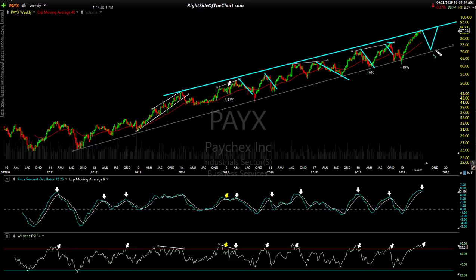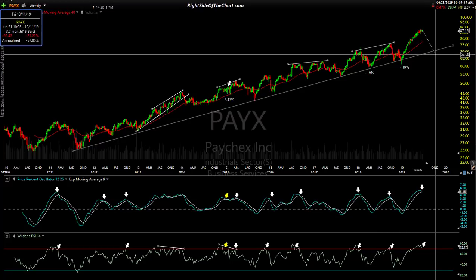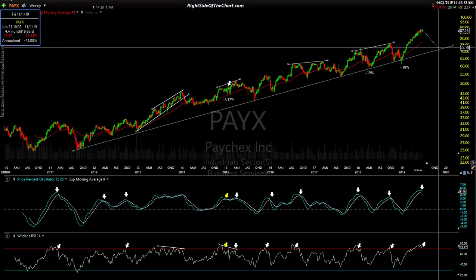So that would be, based on this chart right now, my preferred swing target, and that's about, as I showed you, a 20% drop. Of course, it depends where it hits it. Trend lines are dynamic. If we hit it soon, it's a little more than 21%. If it takes a while, it's a little less.